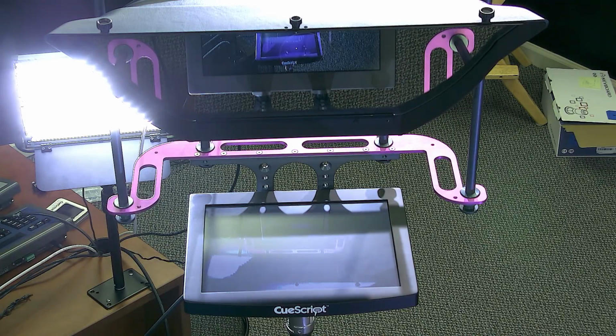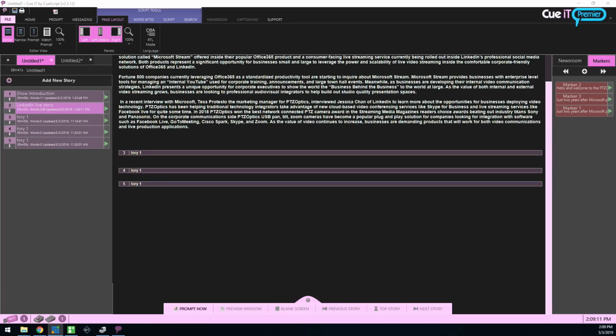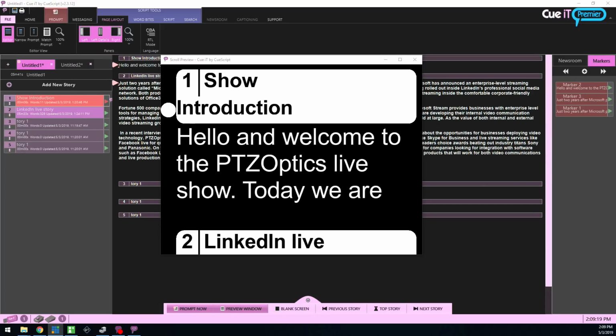So we'll pull that up and show you that in just a second. The Cue Script IT, it's called, and it's a nice piece of software. There it is there in the dark mode. So this is the software here. This is kind of how it's managed. And there it is full screen. So we've got these little stories that you can see here. And it's all controllable with our Cue scripts here, which is really nice.